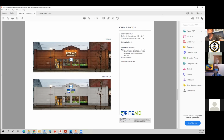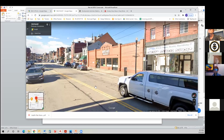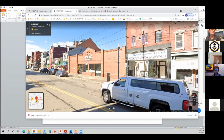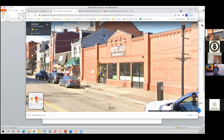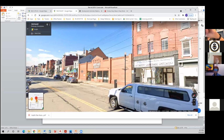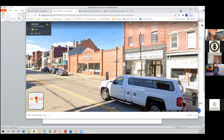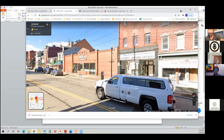And if I switch over to a street view, we can see that while there's context for the brick that was originally approved, we can also see down the street there's context for where brick was painted white. And considering the shops around it and the alternating brick and white painted brick, it appears to be in context with the neighborhood.